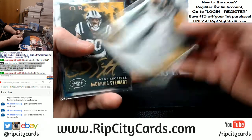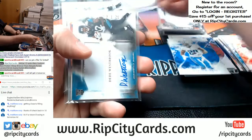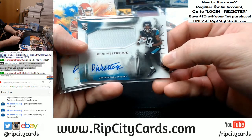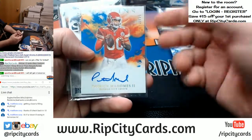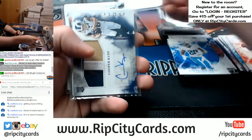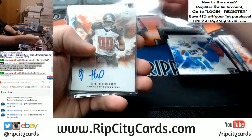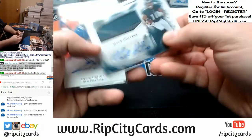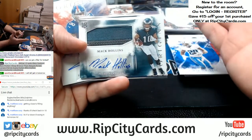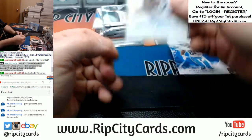Jamal Williams, two-color for the Packers. And Darius Stewart to 25 for the Jets. D.D. Westbrook, one-color, RPA, Jaguars. Mahomes to 25 for the Chiefs. Nice card. Cooper Kupp, three-color for the Rams. O.J. Howard for the Buccaneers. And Mack Hollins, three colors for the Eagles. And an Evan Engram for the Giants.